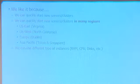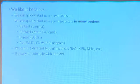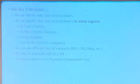We can use different profiles of instance. So we have a broad choice like 64-bit, 32-bit, pretty much any Linux version you want to run, you can run it. A lot of RAM configurations and all that. Same thing for the disk. It's really easy to automate because of the really good EC2 API. You can do everything with it. And it's really easy to plug into a configuration management tool.